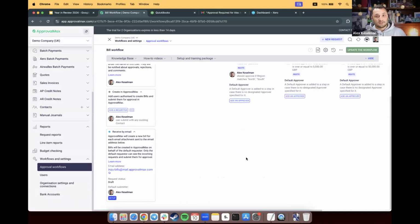If you're already using an email address that you've given to your vendors, to your suppliers, that's totally fine. You can just create a rule of auto-forwarding that to the email address that we're providing to you. Then, without changing anything for your supplier, we will automatically receive all of these bills, extract them, and submit them for your approvals.